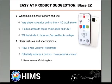Across the top, you'll see the record button is right there up front. There's a single button to access the music, the radio, and the books. And at the bottom right-hand corner is a single button to access the OCR, which is another very cool feature of the Blaze EZ. It has built-in OCR. You don't need to connect it to a computer. You don't need internet access.